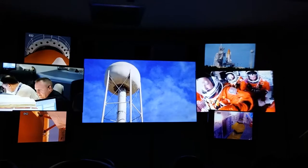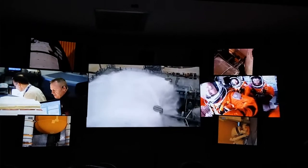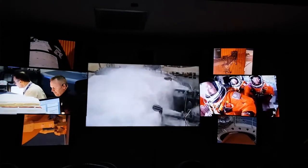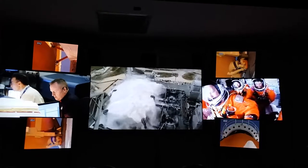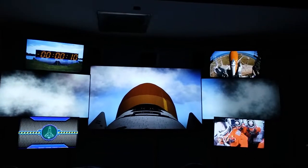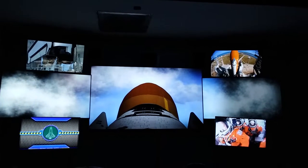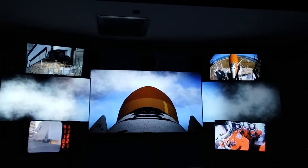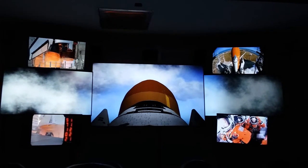See all that water? It comes from that water tower and acts as a sound suppression system so the shuttle and launch pad don't get damaged by the sound energy reflecting off of the launch pad. T-minus 10. Okay, crew, here we go. 9, 8. Go for main engine start. 5, 4. There goes the SRBs. Here we go. 1.